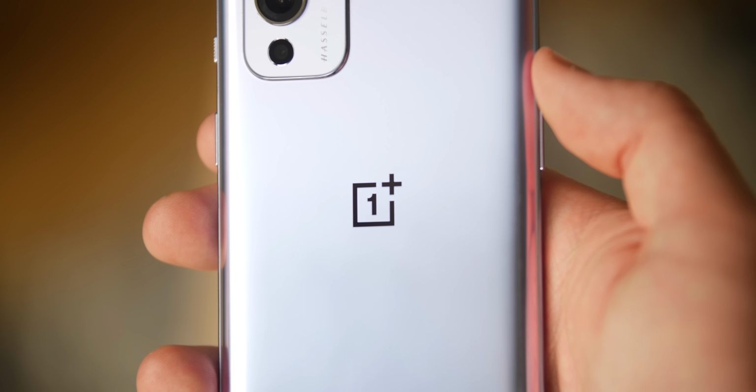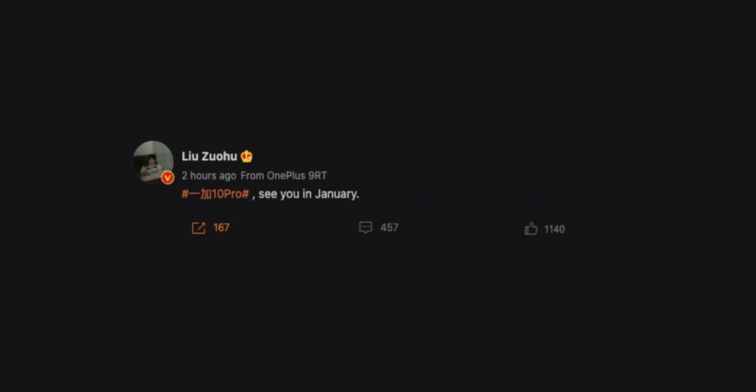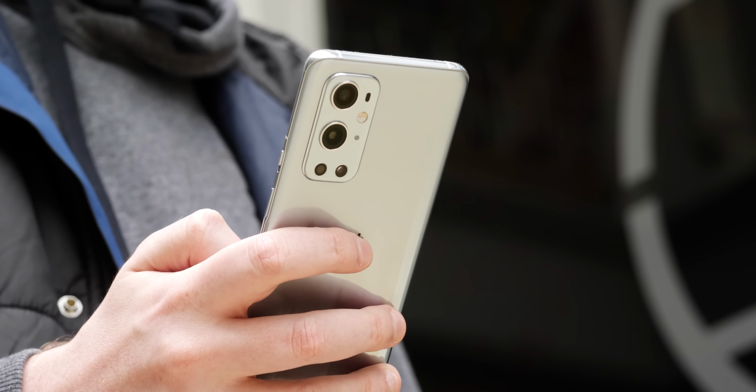As for release date and availability, thanks to CEO Pete Lau, we know that at the very least the OnePlus 10 Pro is set to be unveiled earlier than ever before. There was no mention though of the standard OnePlus 10, but it could be that the focus is going to be solely this year on that flagship device, which some might argue has always been the case.